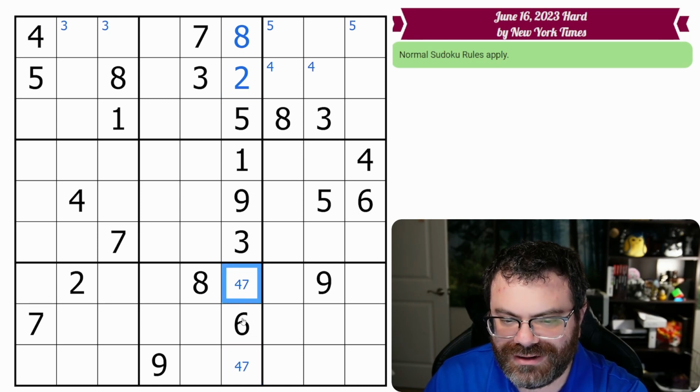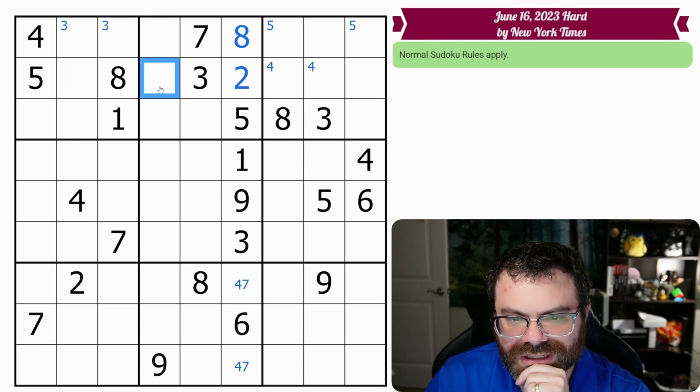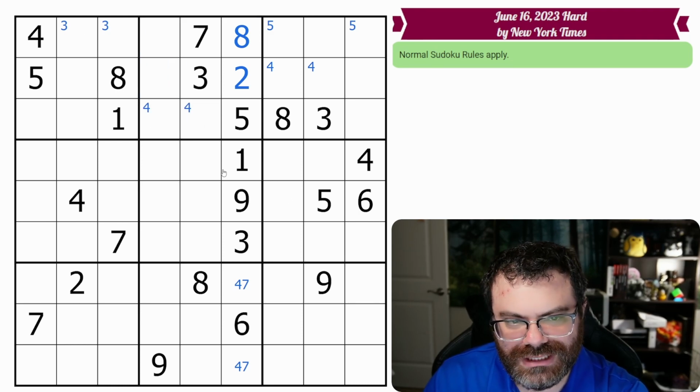That leaves a 4 7 pair down here, which seems quite useful. Additionally, we know this one already couldn't be a 4, but this one can't be a 4 now. And this 4 looks in, so 4 is down here. Okay, that was very fruitful. Let's look at this 4 7 pair so we don't forget about it.